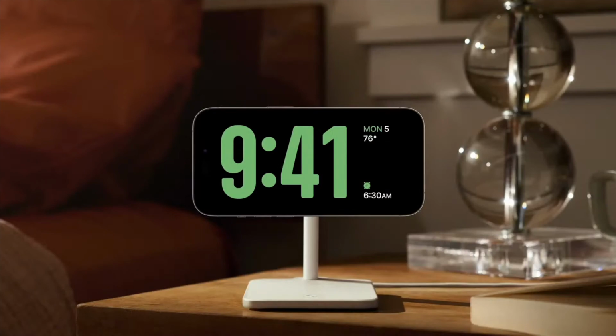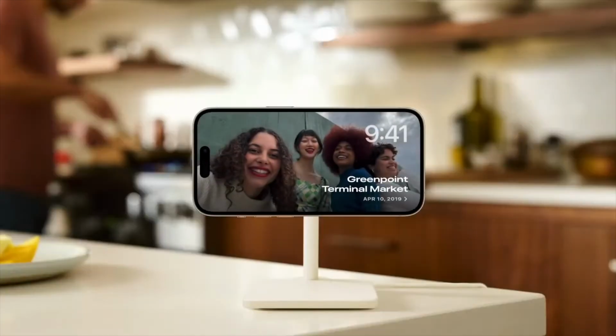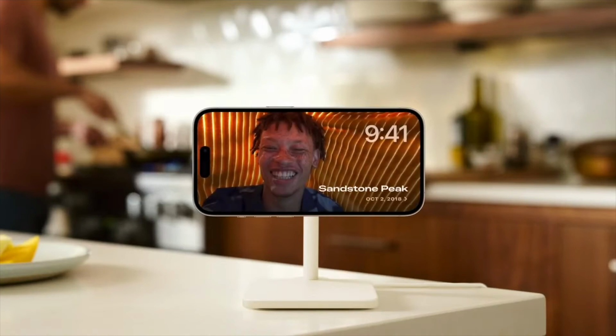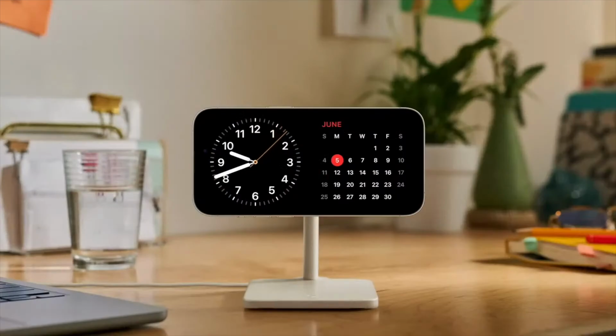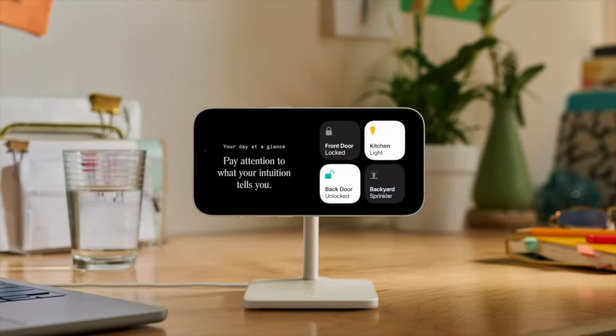The next one is a feature called Standby. What you can do now, for example, while you're working at your desk all day, is put your iPhone in horizontal mode while it's charging. Your iPhone will automatically activate its screen and give you a few options of how you'd like information to be displayed while you're charging, whether it's at home, on your nightstand, or at your desk while you're working.